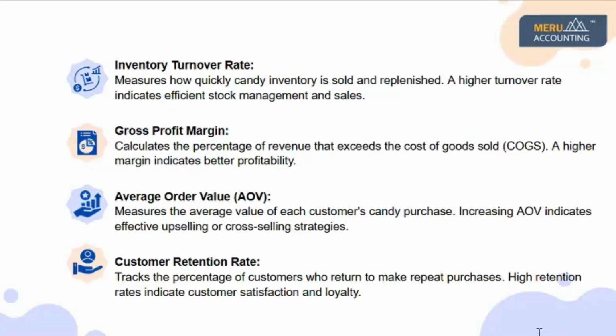Now we have customer retention rate. This tells us the percentage of customers who return to make repeat purchases. A high retention rate means customers are satisfied with the experience and trust your candy store. They are more likely to come back if they are happy with the quality, price and service.